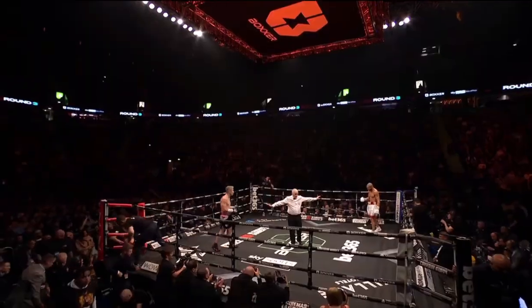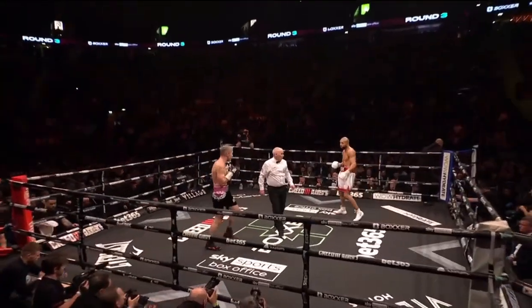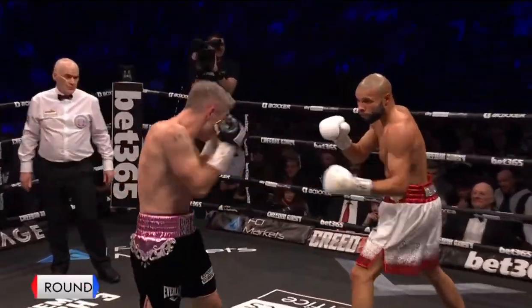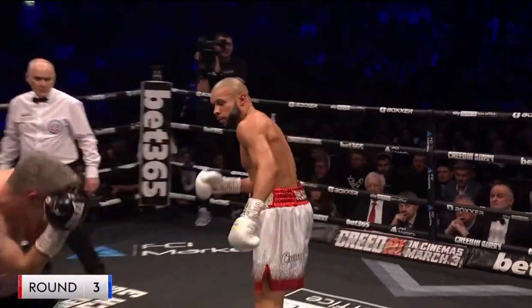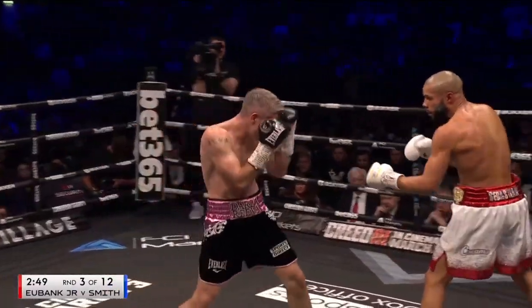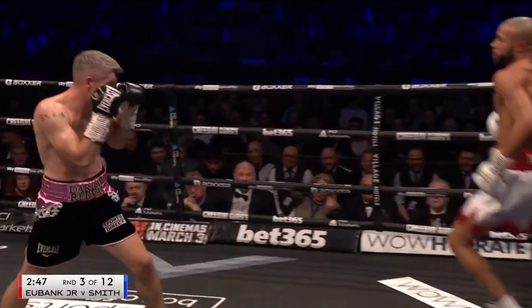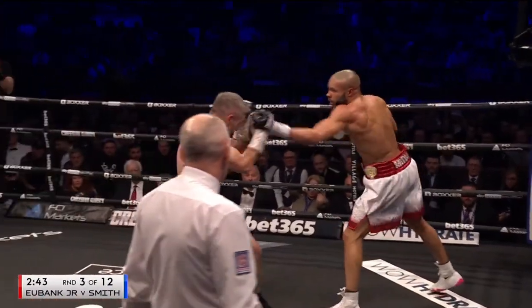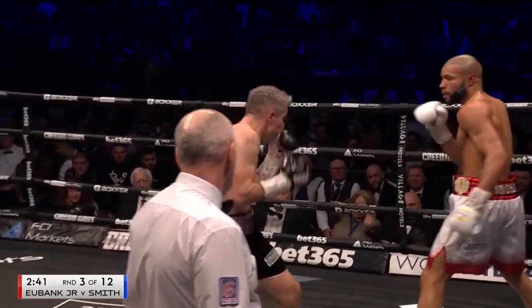Seconds out, round three. Ronnie Davis looking on through the ropes in that Eubank corner. Roy Jones with the advice. Davis, who's been a fixture in that now Eubank boxing dynasty for such a long time. Eubank again looking to land that jab. Smith with the head movement.